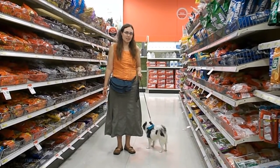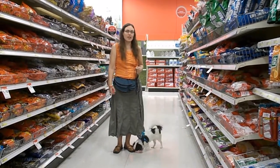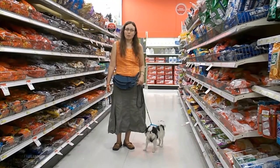Target in Rock Hill in the candy aisle, very distracting. And I'm going to work with Hestia on stays. This will be the first time that I work with her on a stay anywhere outside of our house. So we'll see how well she does.